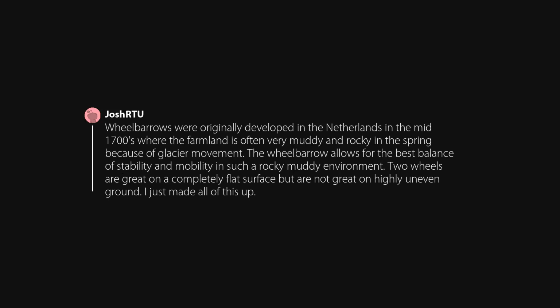Wheelbarrows were originally developed in the Netherlands in the mid-1700s, where the farmland is often very muddy and rocky in the spring because of glacier movement. The wheelbarrow allows for the best balance of stability and mobility in such a rocky, muddy environment. Two wheels are great on a completely flat surface but are not great on highly uneven ground.